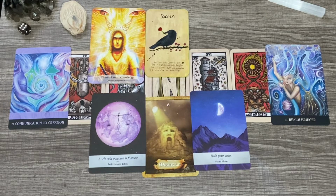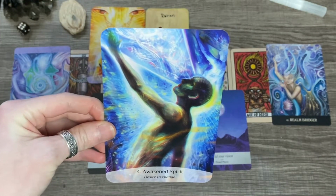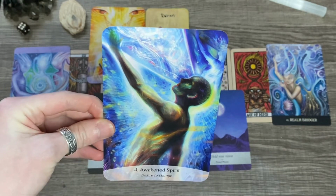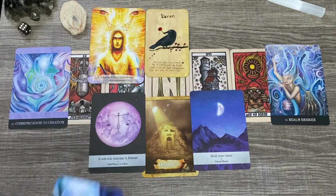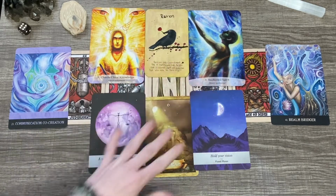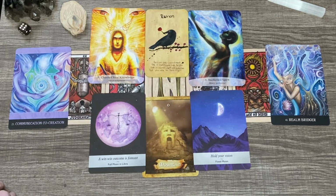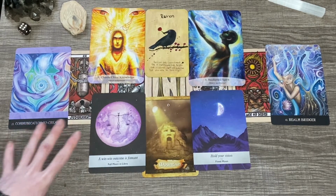Oh my goodness. Okay. This was literally the same card that the last group got. Awakened Spirit, Desire to Change. What did I say? Y'all are uprooting. You intentionally set that tower moment. Or the universe just kind of hit that time bomb and was like, you know what? Here we go. Boom. Because you were feeling stuck, whatever it was, and you moved on.